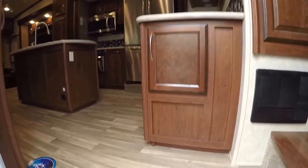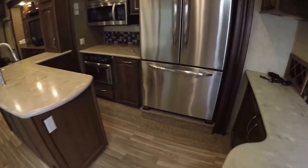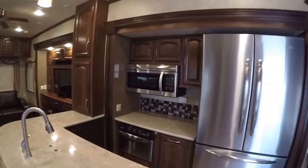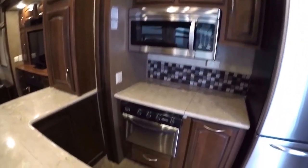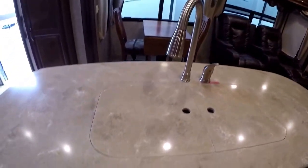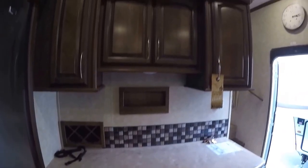Okay. This camper weighs in at 12,610 pounds. There's that Maytag stainless steel French door fridge. Nice stainless microwave, stainless oven, solid surface countertops, high-rise pull-out faucet, undermount sink with the covers. Lots of storage right up front. Nice storage right by the door as well for hanging those jackets.